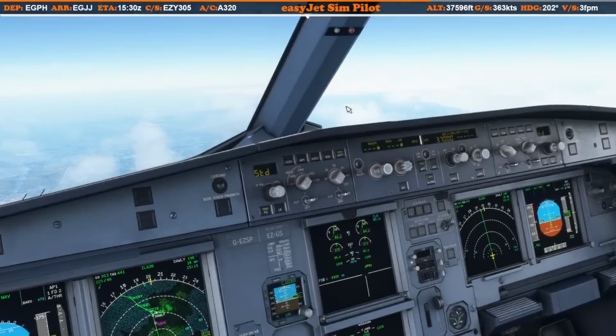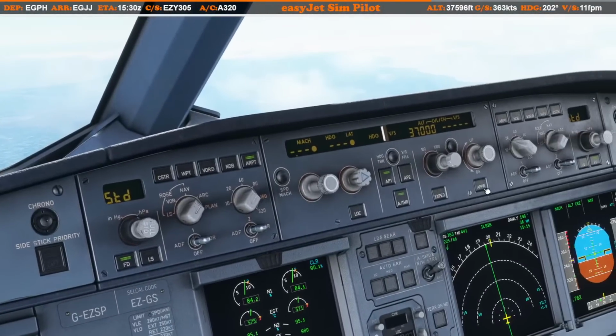So approach mode is activated up here, and basically when you turn that on, that tells the autopilot to align and capture the localizer and the glide slope. So the approach mode is basically your localizer capture button, and then it'll take you down the localizer and the glide slope to the runway. It never automatically activates, and it always has to be done manually. When should you activate it? When air traffic control have cleared you for the approach.